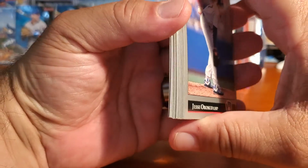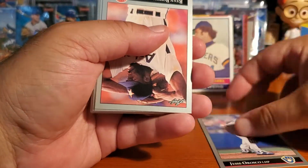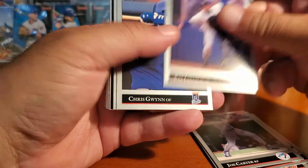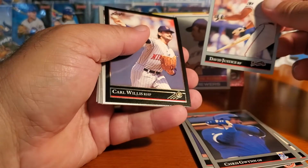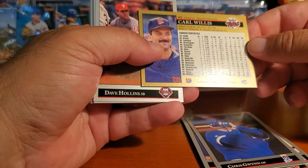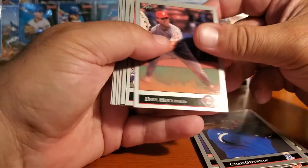We do have something in there, an insert. So here's Jesse Orosco, the Brewers. Bowen, Weiss, Carter, Lestache, Chris Gwynn, Tony Gwynn's brother. There's a nice Dave Justice. And there's one of those gold we were talking about of Carl Willis. So this is a special insert. Gold edition. So we did get a nice one there.